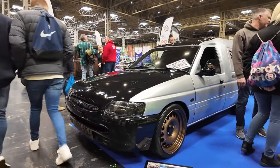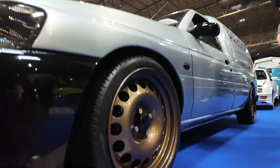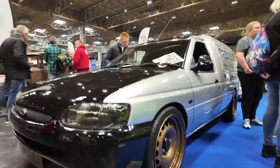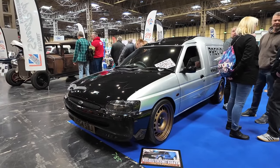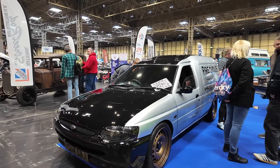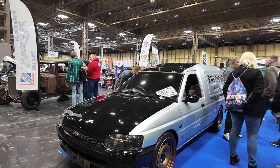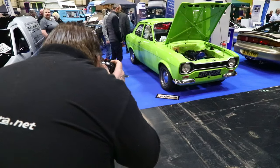I do like a Mark V Escort van, but what I really like are the painted steels. There's something about painted steels. I like that. I think that's cool. It's not to everyone's taste, but what I like about it is that it's very clean, obviously well looked after, and he's done it how he wanted to without ruining it. That could be put back to standard if he wanted to. So I like that. Right, let's carry on.